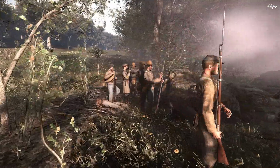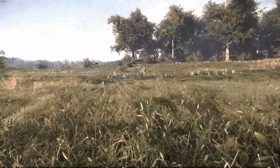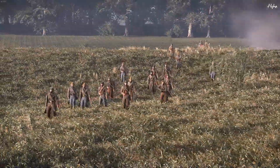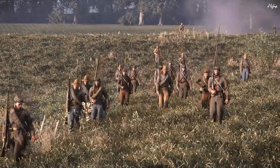Now it's going to be hard for the Confederacy. They don't have a flag bearer, so they're going to have to rely on the spawn points back at Main. And that's going to take a lot of time. As you can tell, everyone is coming out of a spawn. It looks like a secondary force led by an NCO. It's going to be shifting down on the right flank.